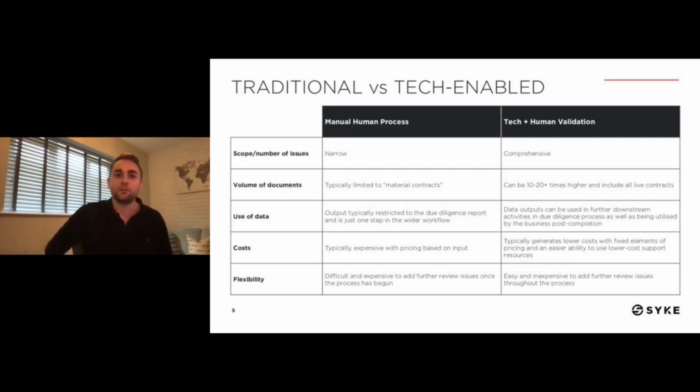Finally, on costs, it's typically a lot lower and certainly a lot more flexible. In the traditional sense, it's very much pricing based on human input. With this new way of working, there's a fixed technology cost and then a human cost on top. It's a lot easier to slice and change the scope to meet budget, and to get a lot more bang for your buck in terms of the financials.